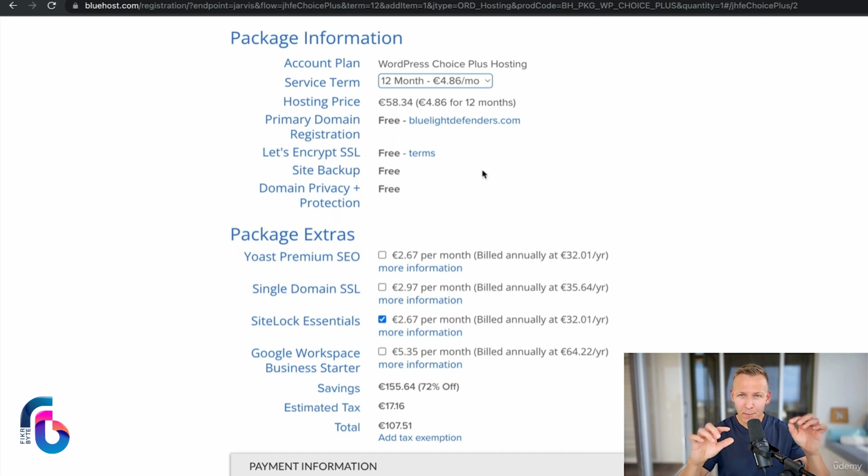Now SSL is the padlock that you see on websites. For example, on bluehost.com, you can see a padlock. This padlock guarantees that all the information that is sent here is encrypted. So Bluehost is not able to access my card information when I write it in here. In order to sell a product on your store, you need this padlock, but don't worry, you're getting it completely for free here, which is amazing.